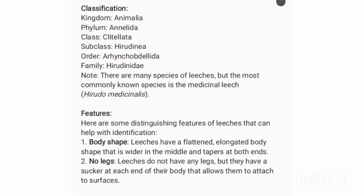7. Habitat. Leeches are found in freshwater environments, such as ponds, lakes, and rivers. They are also sometimes found in moist terrestrial environments, such as rainforests.